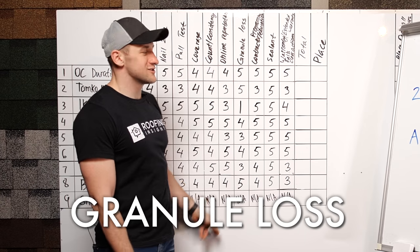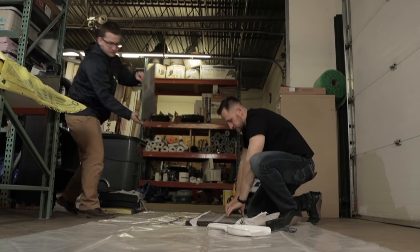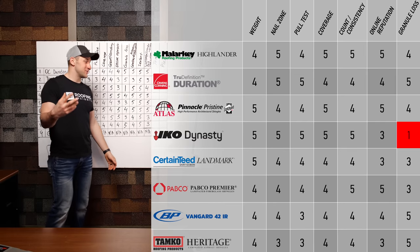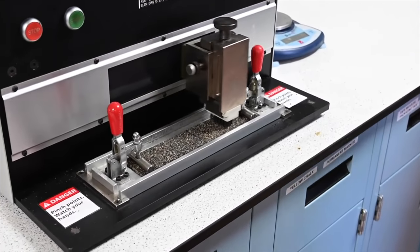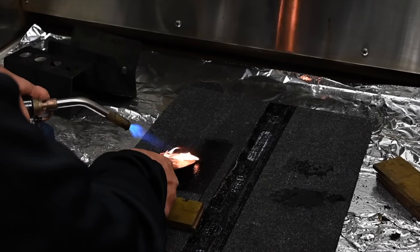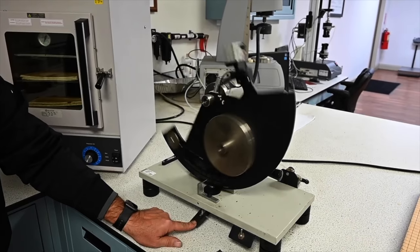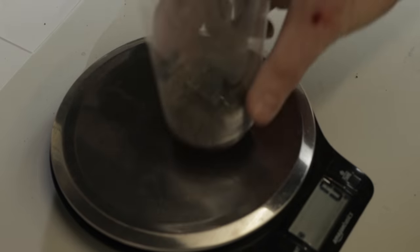Next one is Granule Loss, one of my favorite. The only 1-star review that we have here goes to IKO Dynasty. Actually affected them a lot, killed their rating. But to be honest with you, they perform very, very poorly. We believe that all manufacturers should figure out how to keep granules on the shingles. And some of them are doing an amazing job, and some of them just slap it on and they don't care that our gutters and our grass become full.